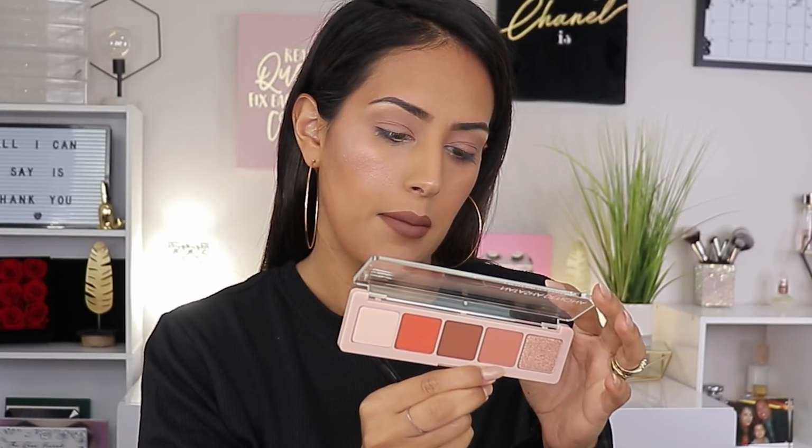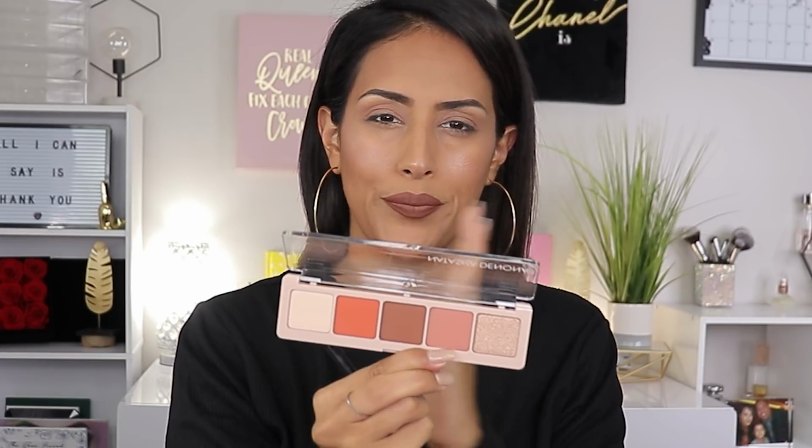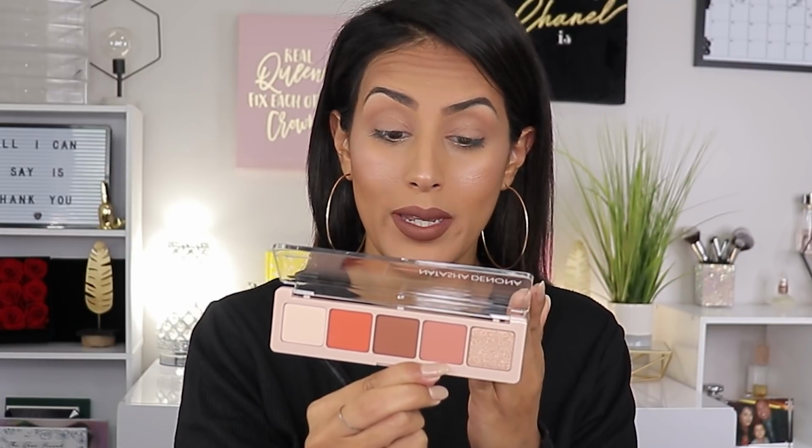I'm gonna grab a blending brush and I'm gonna go into this shade over here, which I think it's called Amhara. I hope it is, I don't know what order it is in the back, so I'm assuming it's Amhara. Yes, it is Amhara. Yes, I'm right. Oh, I dipped my nail into it. Ugh. We're gonna dip into that and I'm gonna apply that here on the crease. I can already see it is a very pretty shade.